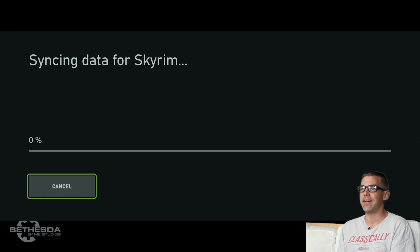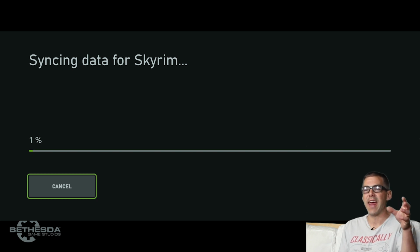Oop, syncing data. Oh, wow. That'll have to go back a few years to find my most recent Skyrim save file. Wow. Big test for the Xbox servers. 1%. And I wonder here whether it pulls down, because there would be, I don't know, 10, 20 manual saves and a bunch of autosaves.